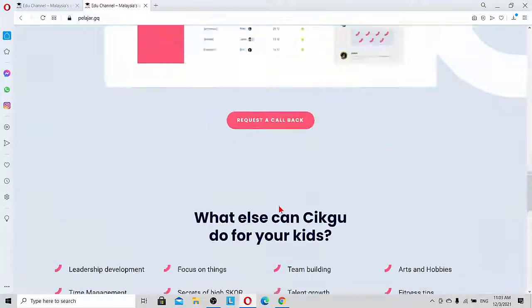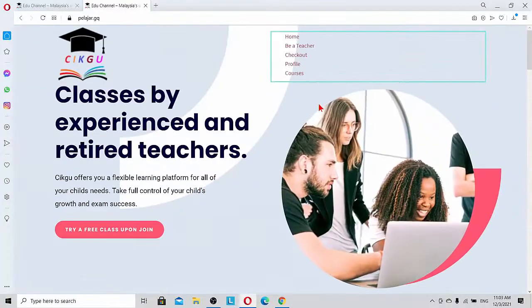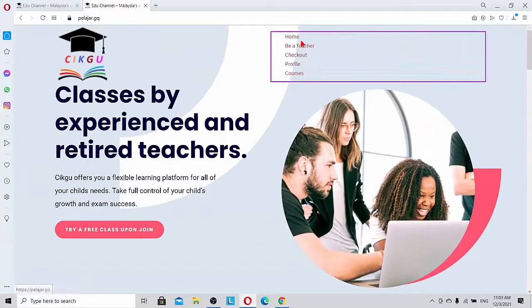We can customize this. So let us look at the menu here. I have put a few menus here: Home, become a teacher, checkout. If students want to enroll, they can check out. We can integrate any banks to pay here. We can use PayPal, we can use Stripe. Any type of integration is possible, and the course details.